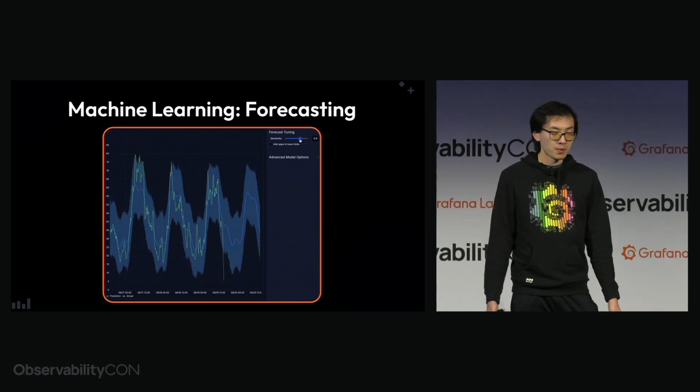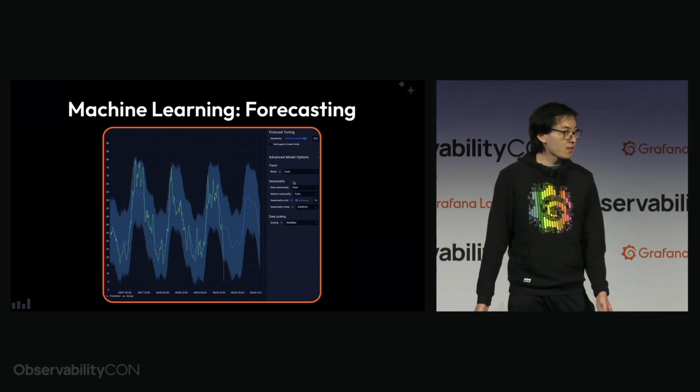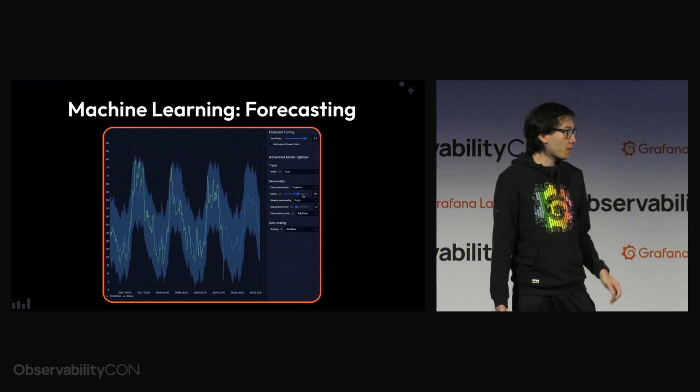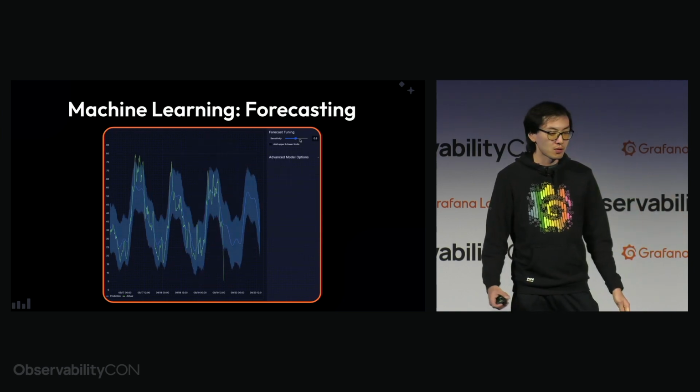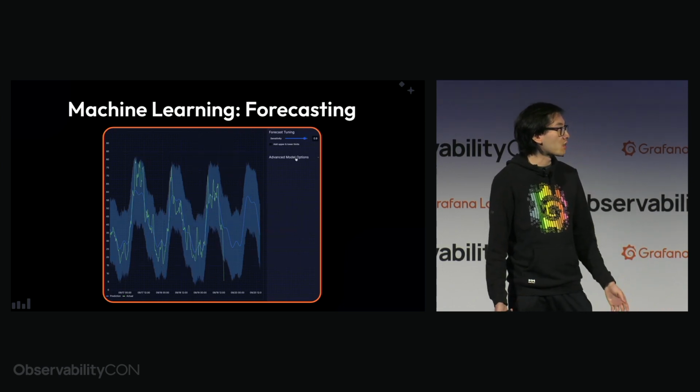These features have been out for a while, but we're still making constant improvements. One of the newest improvements we're trying to make is to help you create forecasts easier. On screen, you see as soon as you make any changes to the model, the UI reflects that change.